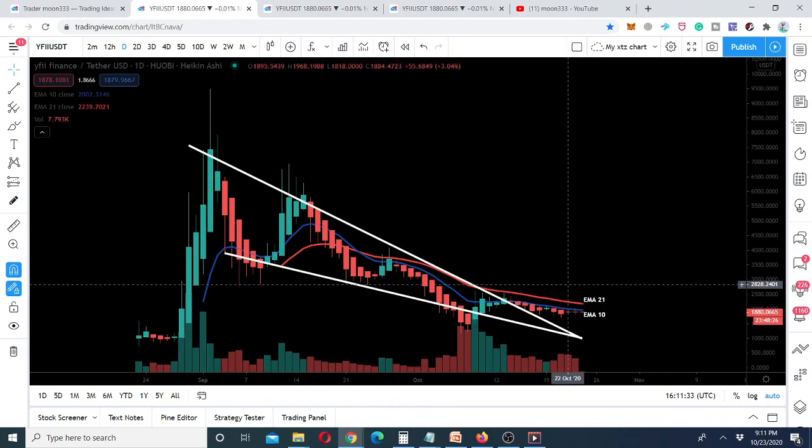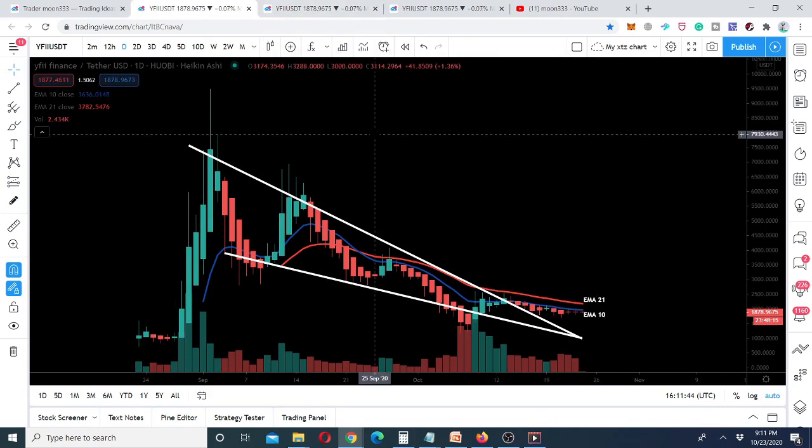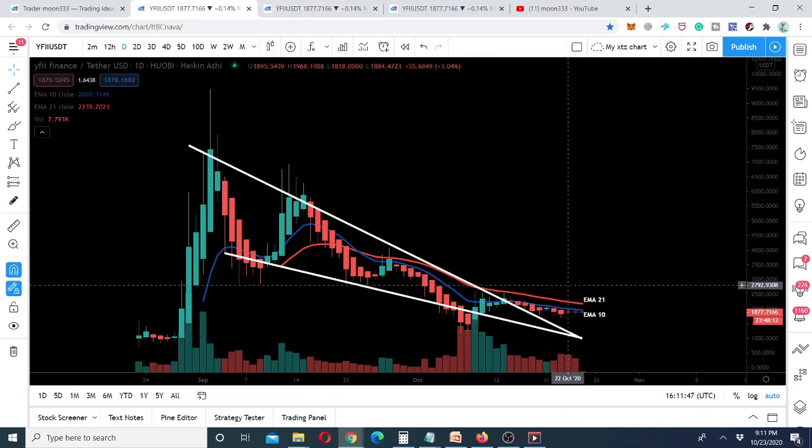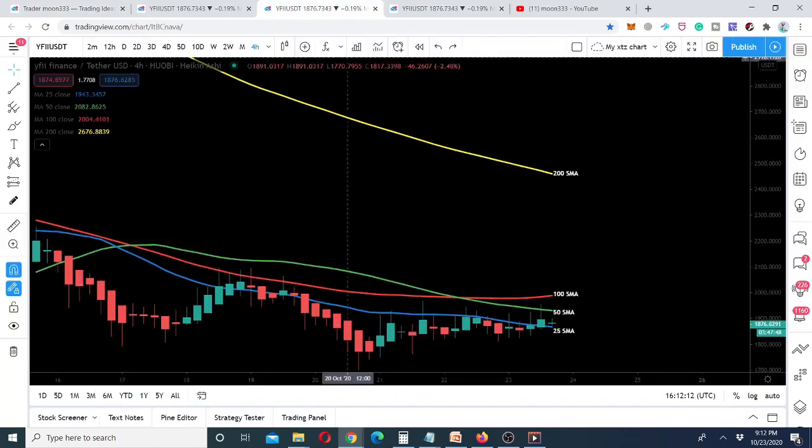So we need a closing above this EMA 10 and EMA 21, and that will be the first confirmation that the price action can now change the trend to the upside. We also need a closing above $2,600, because after closing above these two EMAs, this will be a very strong resistance for the price action. It has been working as a strong support previously, and now it is working as a strong resistance. So in order to start a long-term rally, the price action should break out this $2,600 resistance level as well.